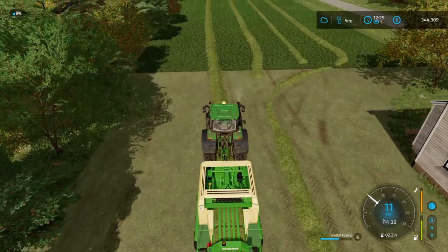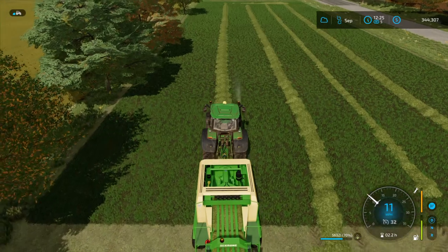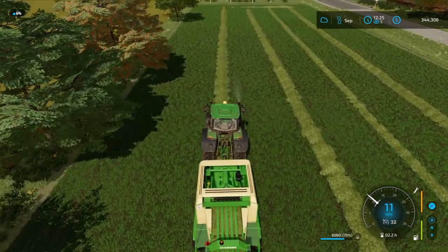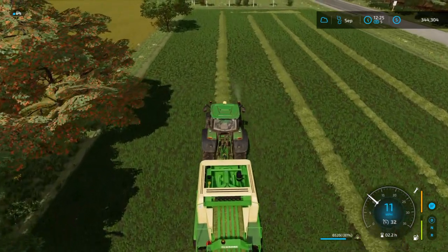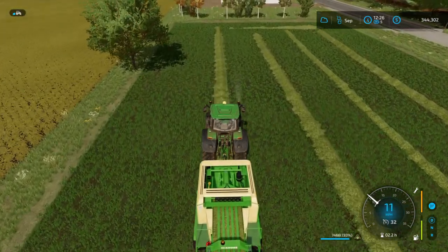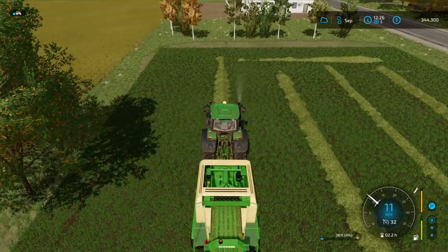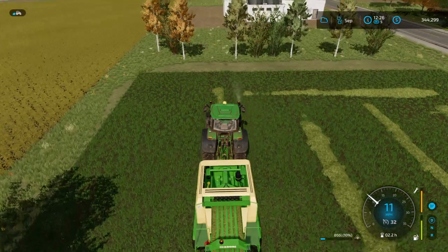Maybe I could do a contract on it, lease the equipment, and then buy the land before I complete the contract. So that way we can use some different equipment. I know that's a little bit cheating, but not too worried about it on this series.